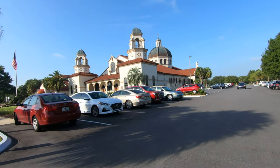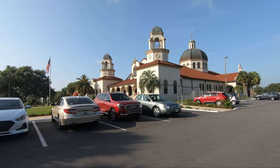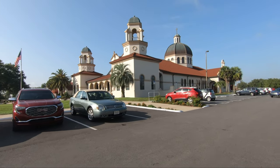Churches are very busy down here in the villages. New churches are being built all the time. And a lot of people go to church down here. Pretty nice. I like that.